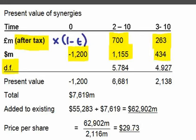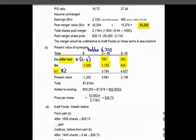We're going to use the annuity tables. The annuity tables will tell us to use a discount factor of 6.710, but that's only going to be appropriate if you've got the cash flow from time period 1 to 10. So to get the appropriate discount factors, we need to subtract the discount factor for year 1, or in this case, the discount factors for years 1 and 2, because those are the time periods for which we don't have those cash flows. The resulting present values total 7619.